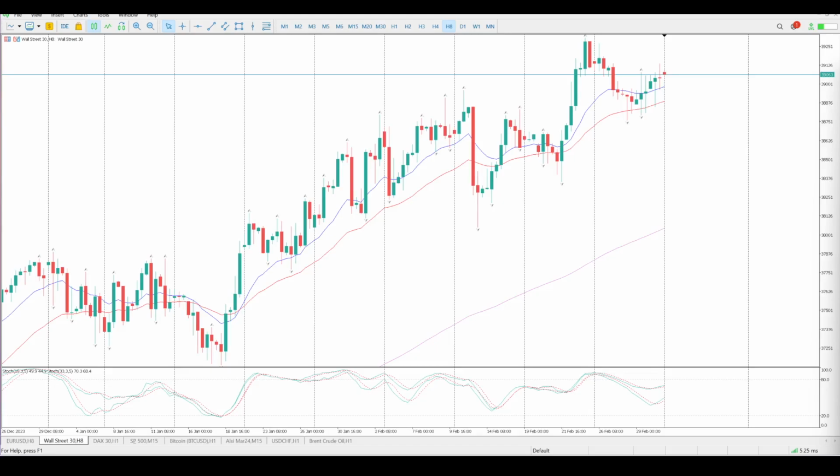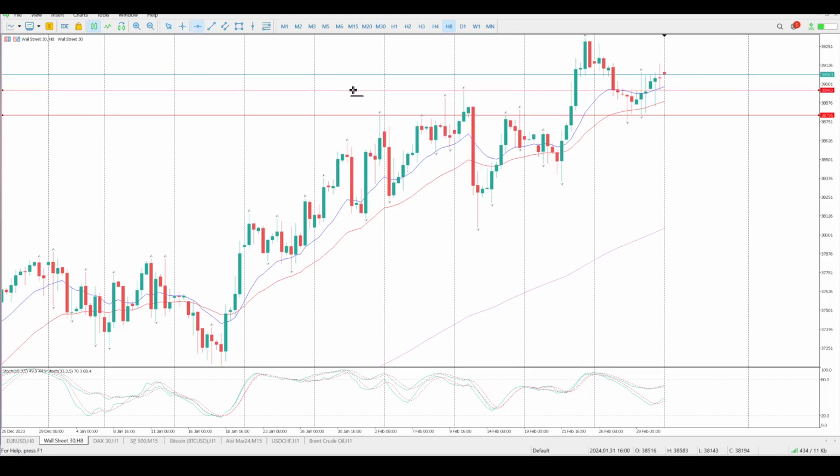So a lot of mixed signals here. We have barbed wire. Look at all these tails, tails to the upside, tails to the downside. And we do have some structure that we are bouncing off. So this is the first one at 38,795. And then you have two pin bars, which are these two here, which is also of interest. So that's 38,964 and 38,910.